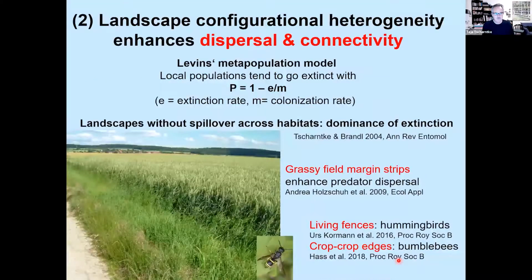And as you may know, for landscapes and for populations surviving in landscapes, dispersal and connectivity play a big role. This has already been shown by the classical Levins metapopulation model, which is determined only by the extinction rate and the colonization rate, which means when you have no colonization locally, extinction is the force dominating everything. And you can have a national park as big as you want.